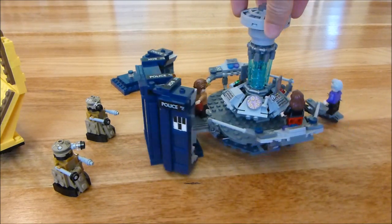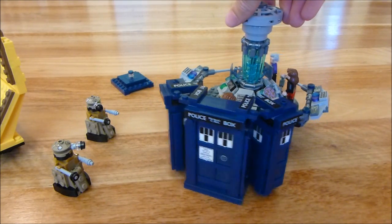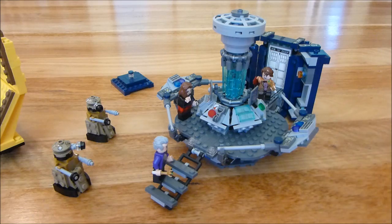You do get a removable TARDIS, which is this door part here, which does come off and act as a standalone toy. Watch a review if you want to see how that works out. So you do get, again, a TARDIS and a console, but you can see the console is much more scaled down, much more compact, and much more centered in.